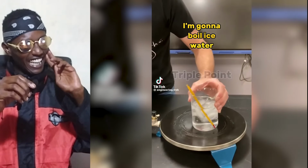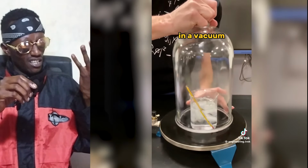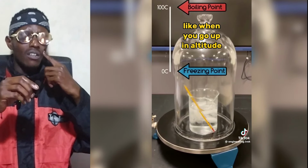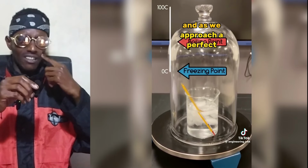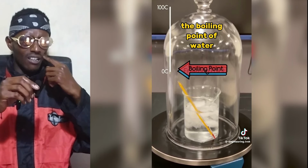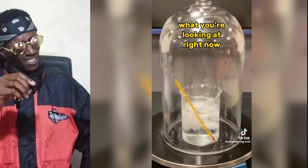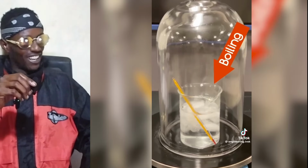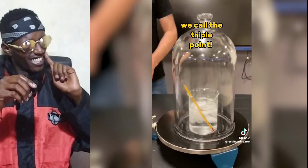I'm gonna boil ice water without melting any of the ice. Now watch what happens when we put the beaker in a vacuum and suck most of the air out of this vacuum chamber. Now as atmospheric pressure decreases, like when you go up in altitude, the boiling point of water decreases. But the freezing point barely changes at all. And as we approach a perfect vacuum, around 1/2% of an atmosphere, the boiling point of water becomes so low that it's actually the same as the melting point or freezing point of water. Meaning what you're looking at right now is both a frozen solid, a liquid, and a boiling gas all at once. And more importantly, all at the same temperature. This is what in physics and chemistry we call the triple point.